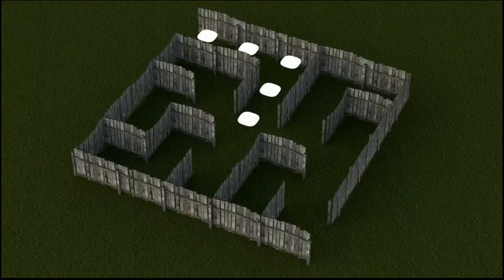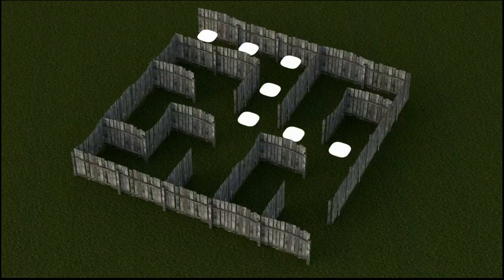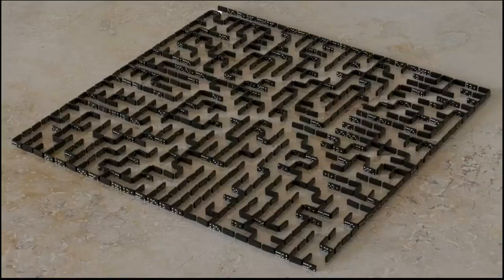Well, here's a little garden maze made out of fences, and we can see the solver do its thing. There we go. Now here's a slightly bigger maze made out of dominoes, and being a bigger maze, it's going to take a little bit longer to solve. So let's zip forward through time here. Almost there.